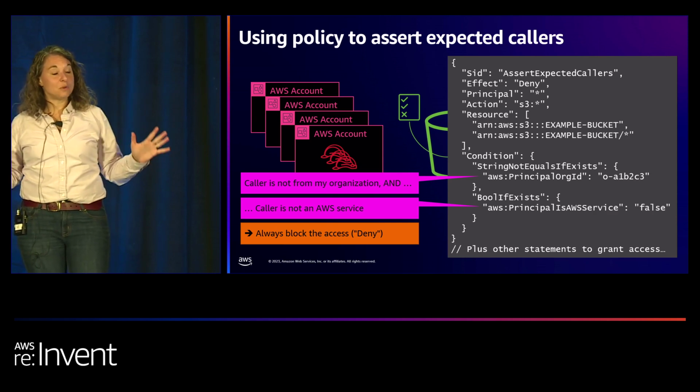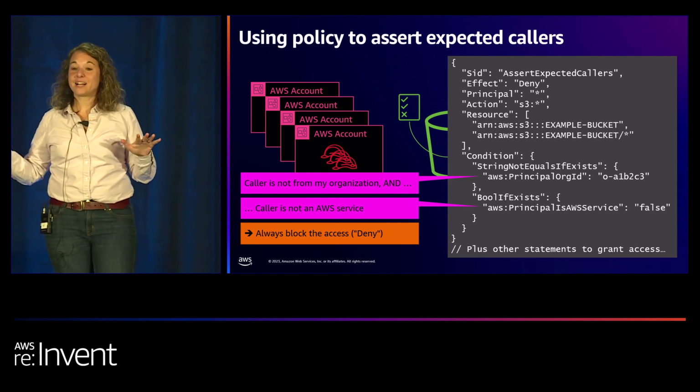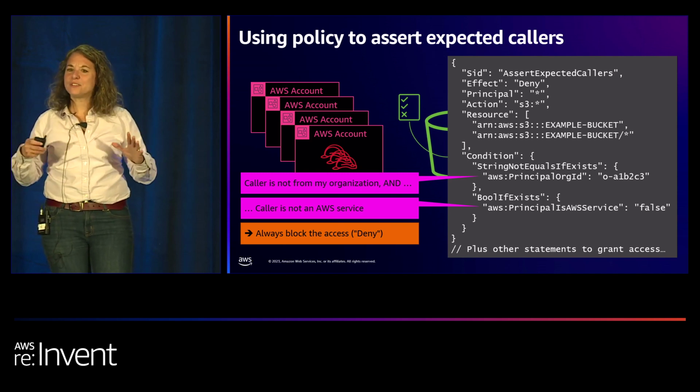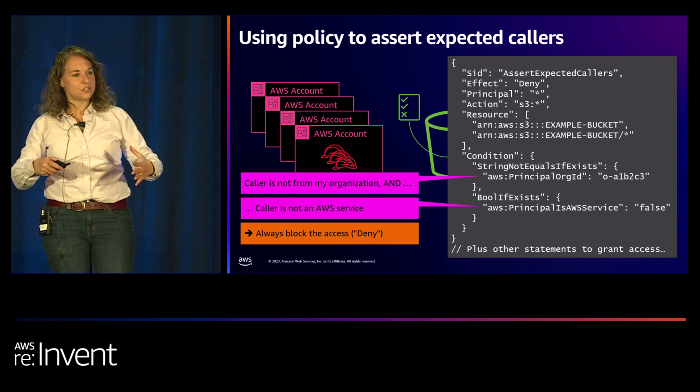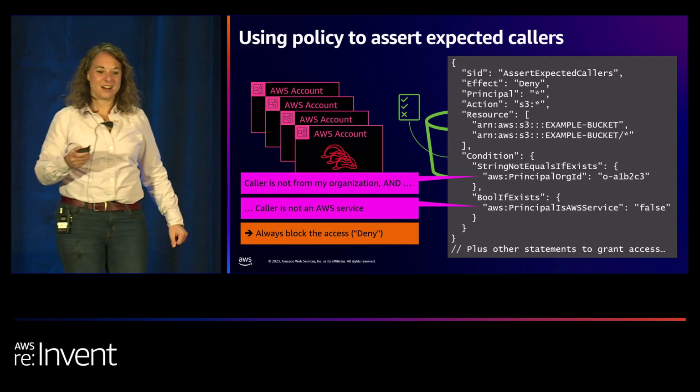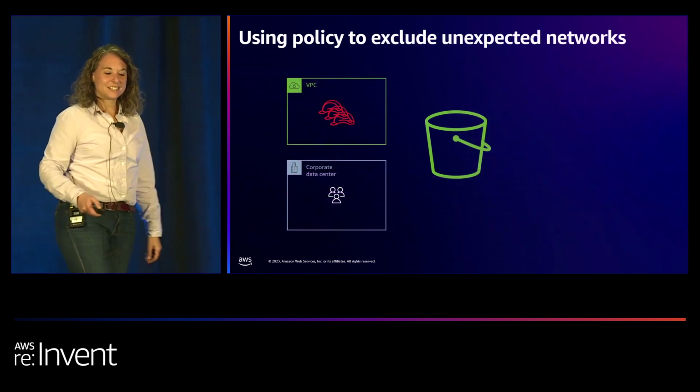So last week we launched, you can look it up, it's called Source Org ID. There will be examples for how to write these deny statements scalably. So if you have an S3 bucket where you're expecting AWS services to interact with it on your behalf, you can exclude all interactions that are not on your behalf and do it in a scalable single statement.